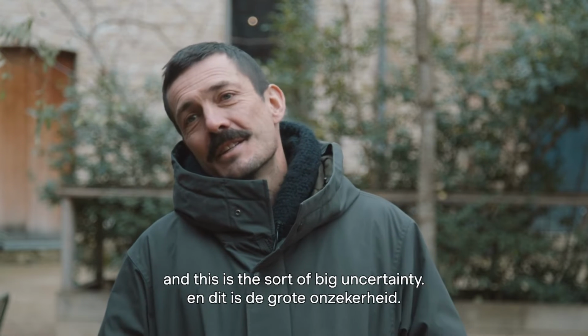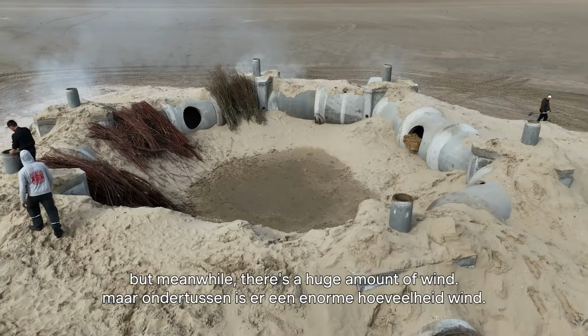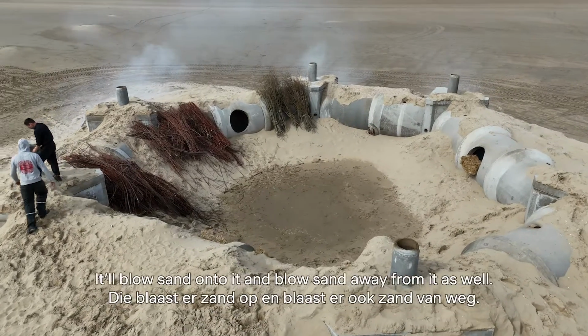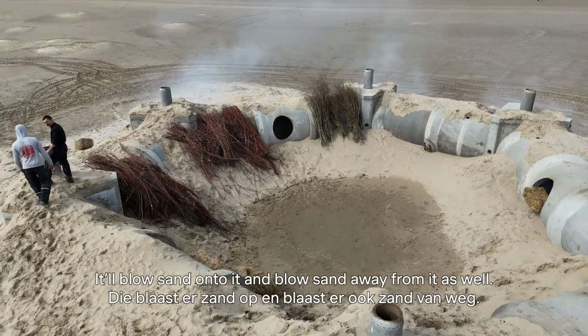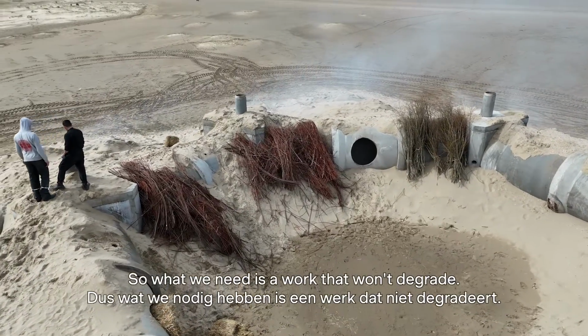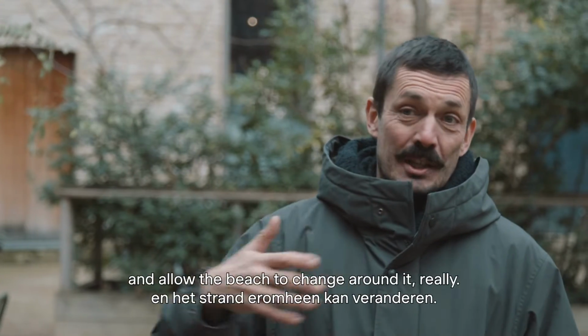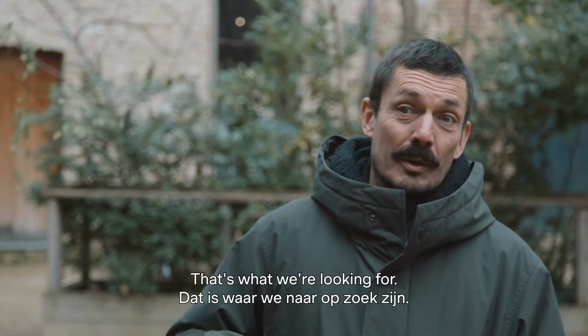Through the course of the journey, weather will do its thing, and this is the big uncertainty. The tide will come in and wash some of this sand away, but meanwhile a huge amount of wind will blow sand onto it and blow sand away from it as well. So what we need is a work that won't degrade whilst holding the characteristics we want, and allow the beach to change around it. That's what we're looking for.